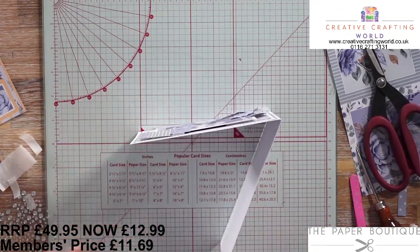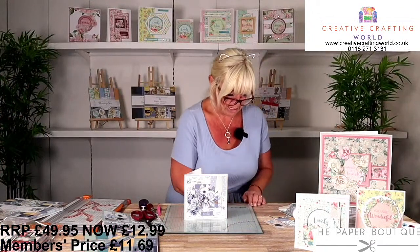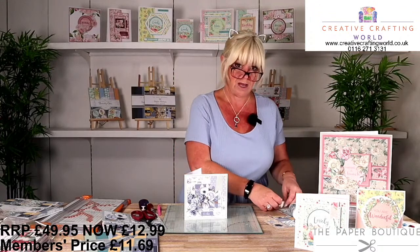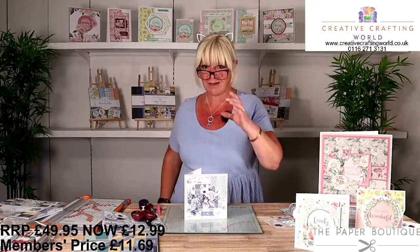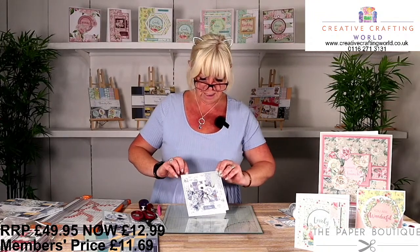There we are. And to do the centre with that one, I would simply use one of the pattern papers and just do a little panel in white card and put a sentiment on it, just so it's got like a little area so it's not too busy. But yeah, there you go.